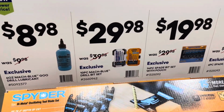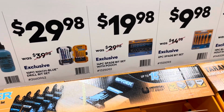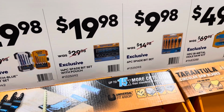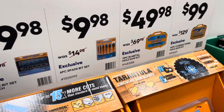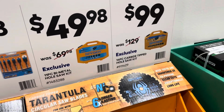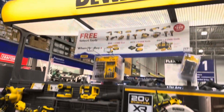Now this is from Spider. It had kind of the Dewalt color, so I always get confused with this brand for a second because I think it's like a subset of Dewalt. Maybe it is. Let me know in the comments if you know, but they had all of these sales as far as the different spade and bit sets, and they did have some circular saw blades as well.